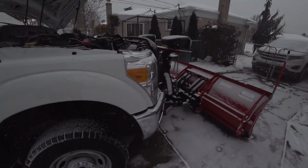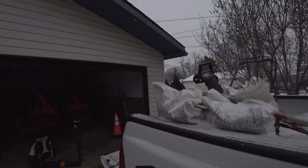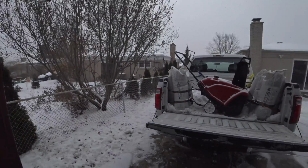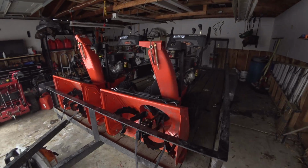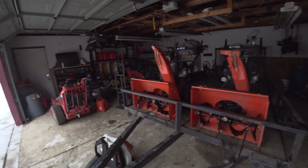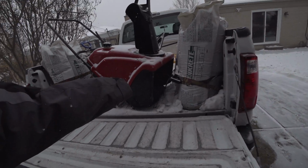When the snowfall is light, the Toro Power Clear just runs circles around the big two-stage, and it makes the driveway look a lot cleaner. For a light snowfall, it may not be enough for these to do a good job. In a light snowfall, this will scrape down a lot better.